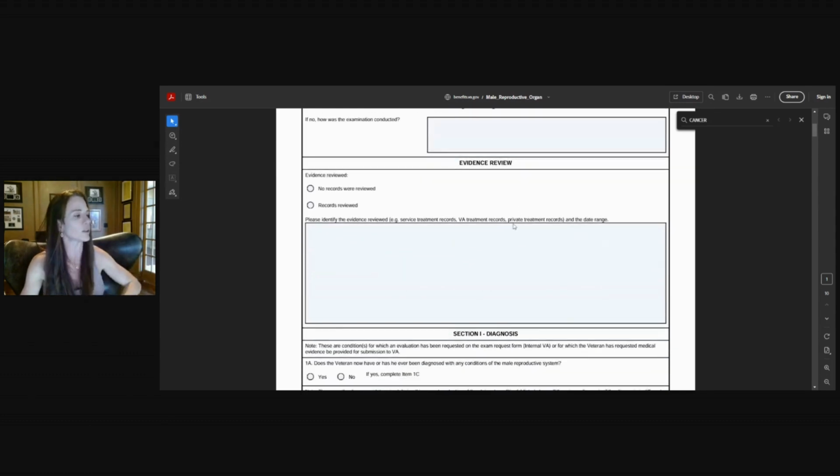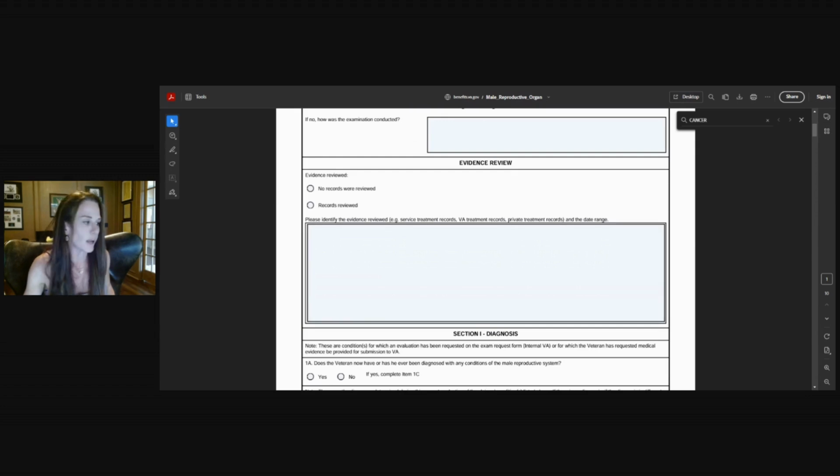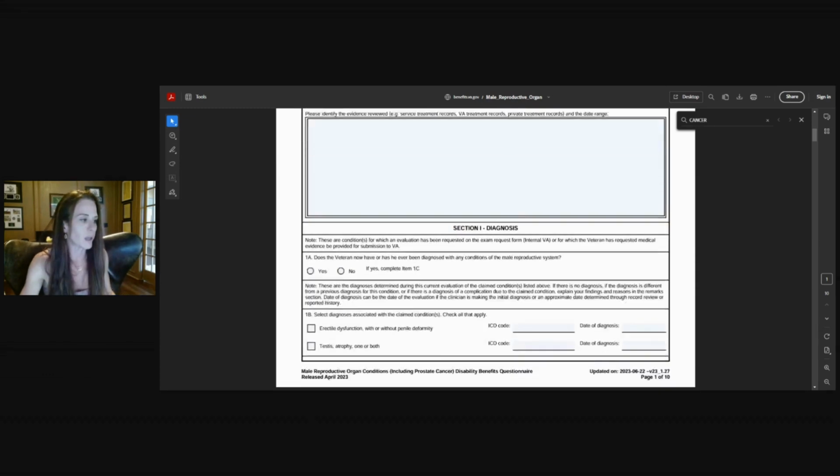Evidence reviewed. Here's where they're expected to write the evidence that they reviewed. It could be your claims file. It could be a few records. It could be whatever you've provided to them. It could be personal statements, buddy letters, your VA treatment records, your private doctor's records, your service treatment records, a whole host of things.